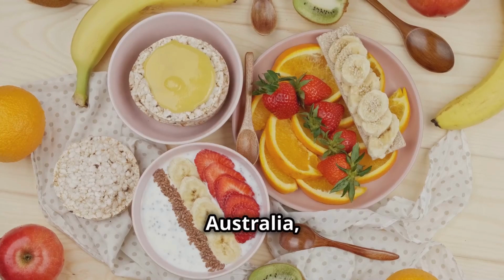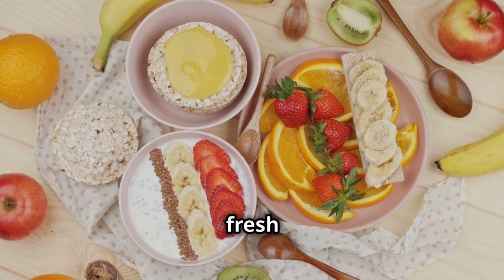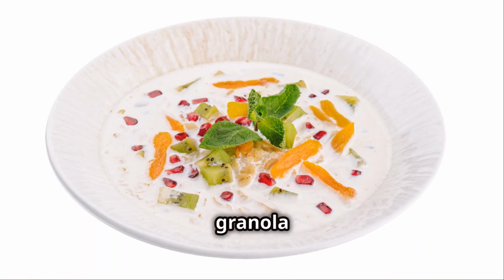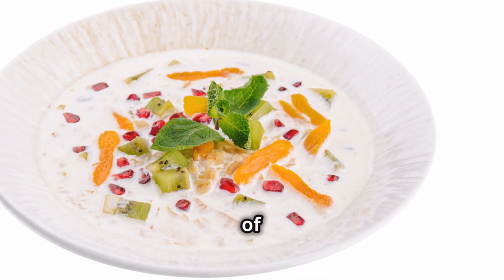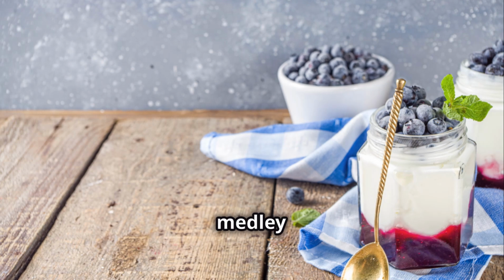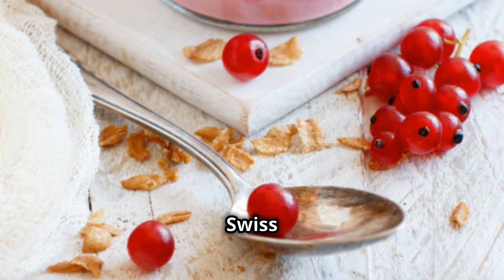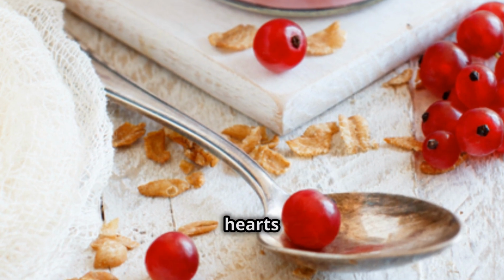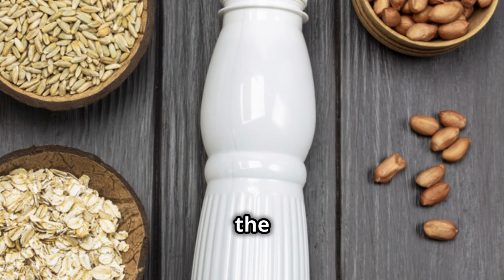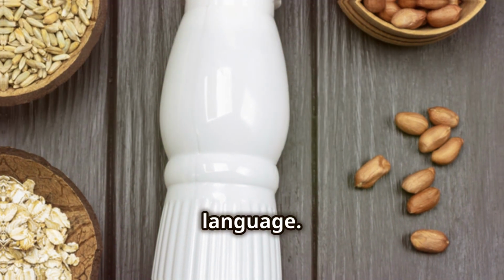And let's not forget about Australia, a country known for its laid-back lifestyle and love of all things fresh and flavorful. Australian granola is often enjoyed with a generous dollop of Greek yogurt, a drizzle of local honey, and a vibrant medley of fresh fruits like passion fruit, mangoes, and berries. From the Swiss Alps to the Australian outback, granola has found a home in kitchens and hearts worldwide, proving that the love for a crunchy, wholesome, and delicious breakfast is a universal language.